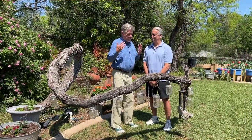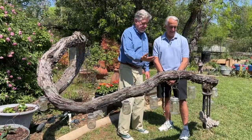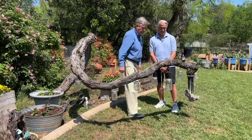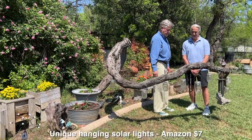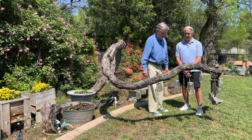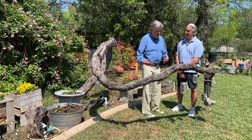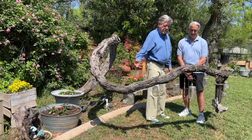Hey Bart, I couldn't help but notice this branch over here. It's not artwork, but tell me a little bit about what's going on. What are each individual containers? Well, these are solar lights. You can get them on Amazon for about $7. I just decided on a whim to start hanging them here, and at night it makes for kind of interesting light. It provides a lot of light.